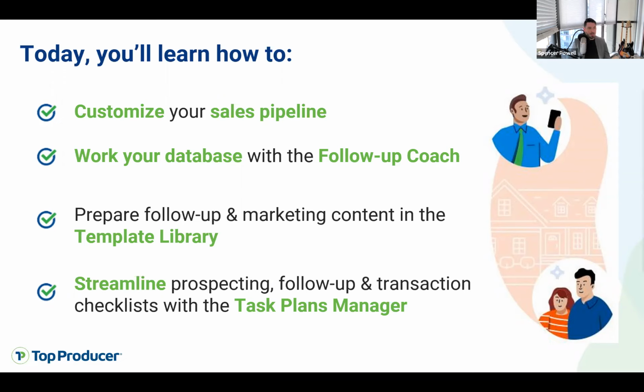We'll then talk about preparing follow-up and marketing content using the template library. So the template library comes with tons of built-in templates for different situations. But the great thing is you can make your own as well. You can make as many as you want. So if there's more specialty situations, you can definitely go in there and make something that really sounds like it's coming directly from you. And you can use that content over and over again as many times as you need to, or modify it as time goes.